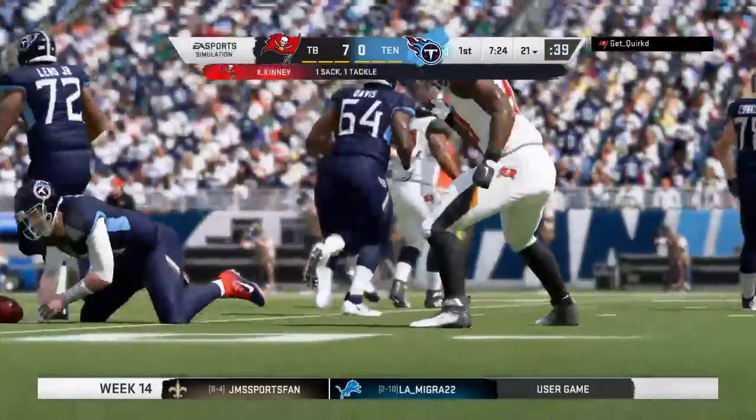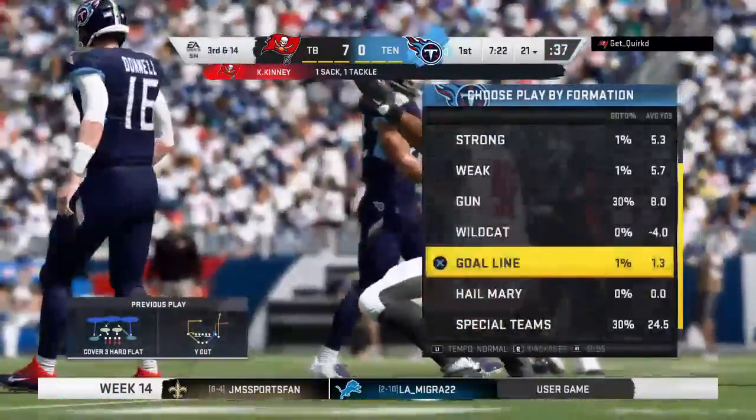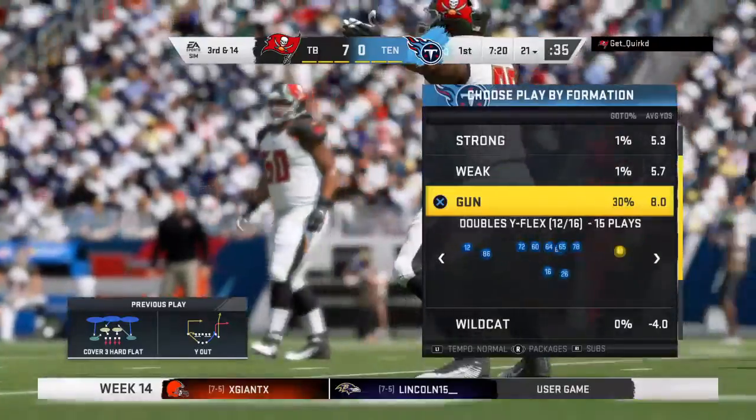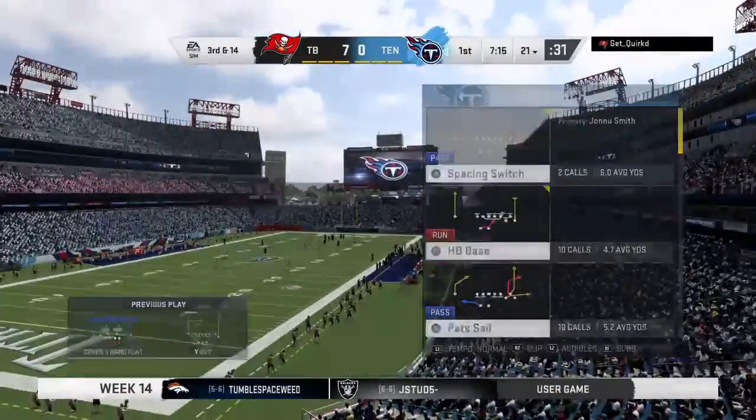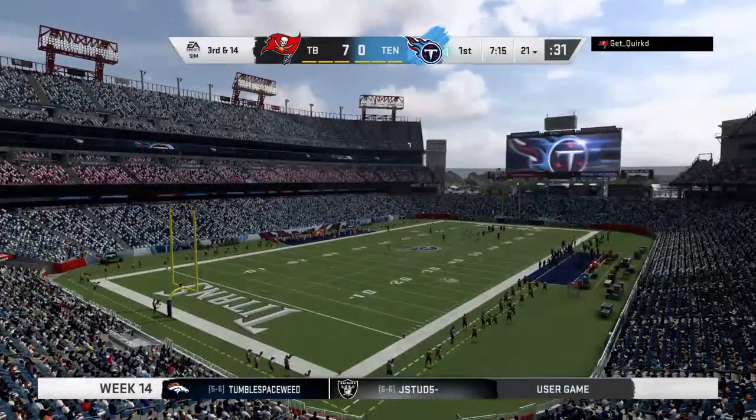Nowhere to escape, and he goes down. And that's their first sack of this game, but how about last week? Six sacks, great coverage downfield, which helped that pass rush. They are really working in sync right now.